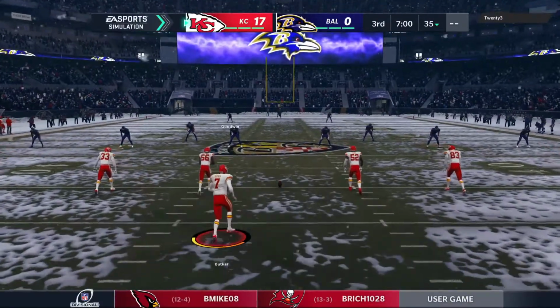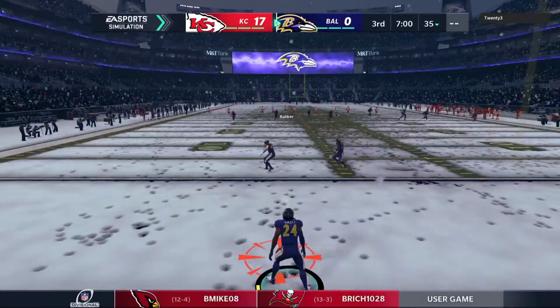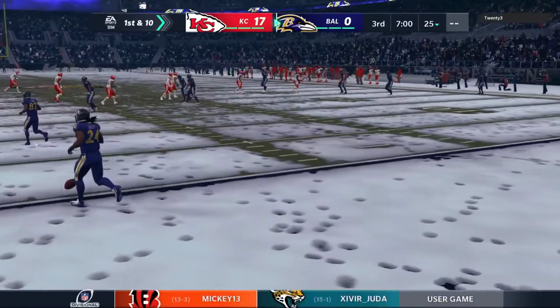Win or go home, that's the name of the game, and we're back underway with the second half of this AFC divisional round. And no return on this one as the fair catch is signaled for and taken.